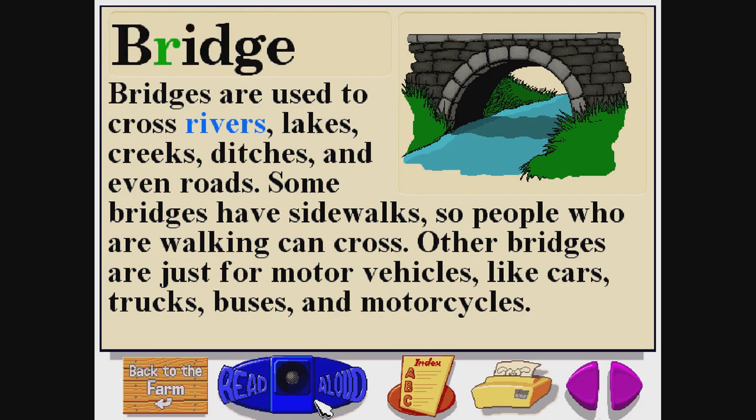Bridge. B-R-I-D-G-E. Bridges are used to cross rivers, lakes, creeks, ditches, and even roads. Some bridges have sidewalks so people who are walking can cross. Other bridges are just for motor vehicles like cars, trucks, buses, and motorcycles.